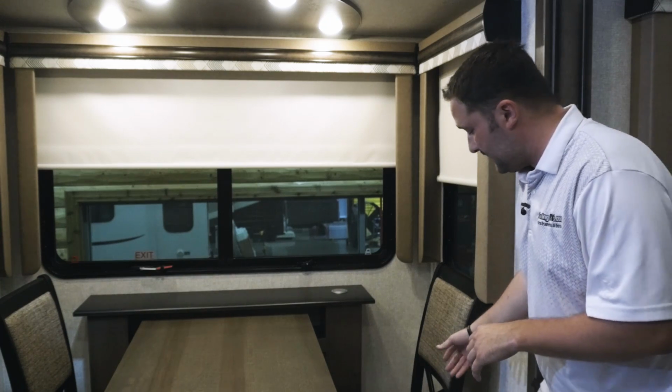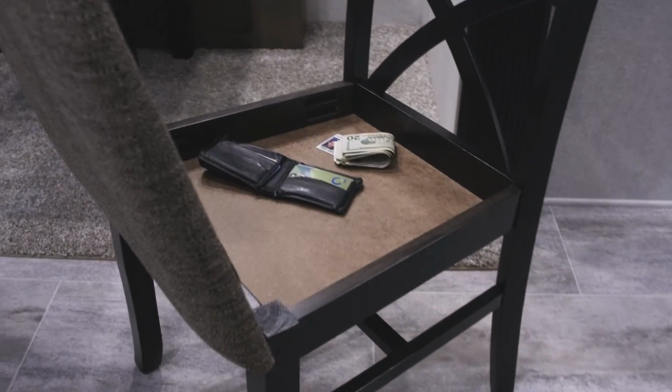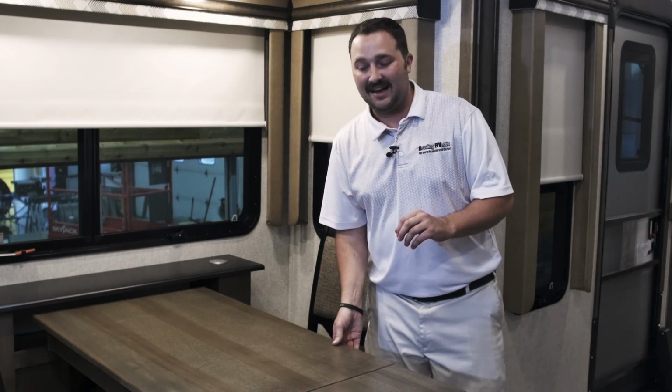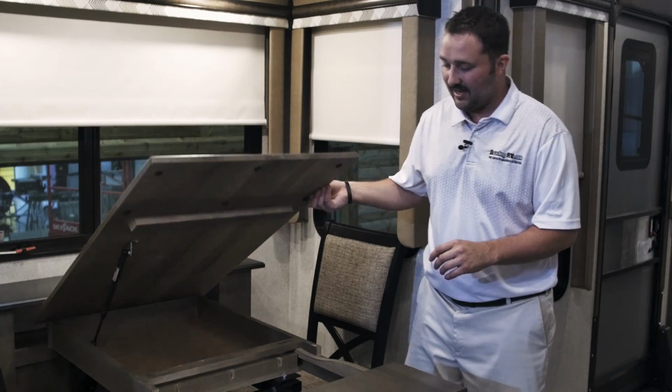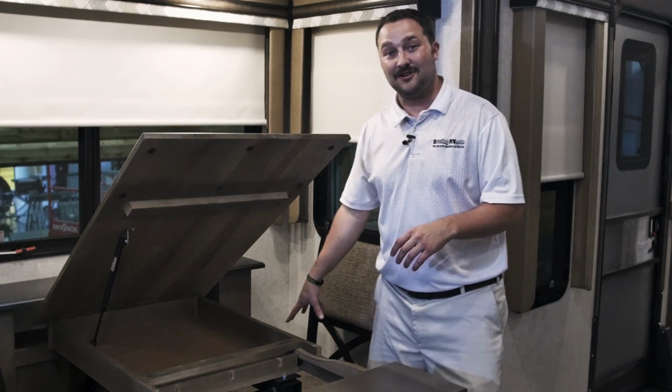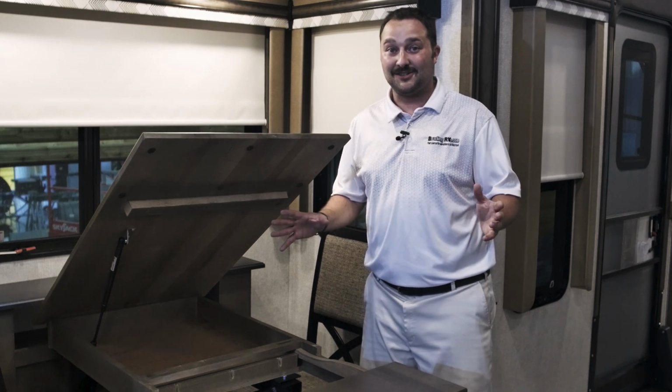The chairs themselves, they have storage underneath them and they fold up. So you can put placemats, money, all kinds of goodies in there. One more little neat gizmo here of the table is the fact that you can actually pop it open and you get a little bit more storage. So you don't only have storage here, you also get storage under your chairs. So they're not cutting you short anywhere.